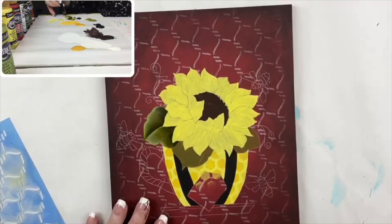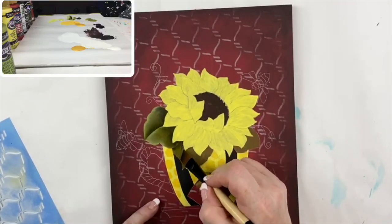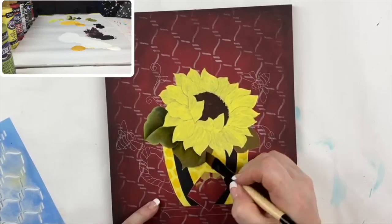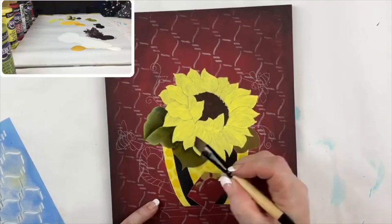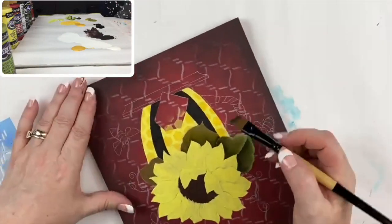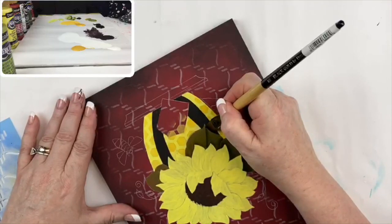Nice, I like it. So I'm going to do the same thing underneath here. I'm going to start shading this leaf. I like that little shadow under there. Lifts that flower off of the leaf. And this leaf has that same curve, right to the point.